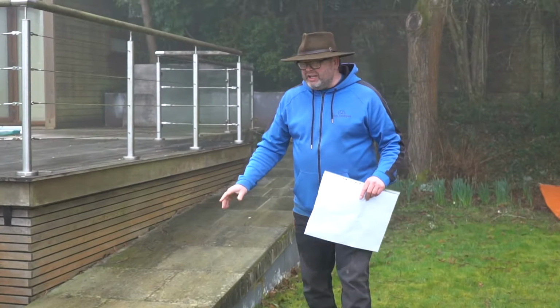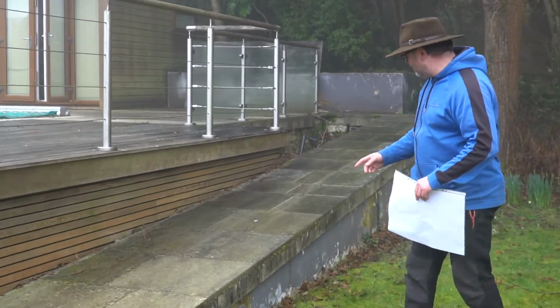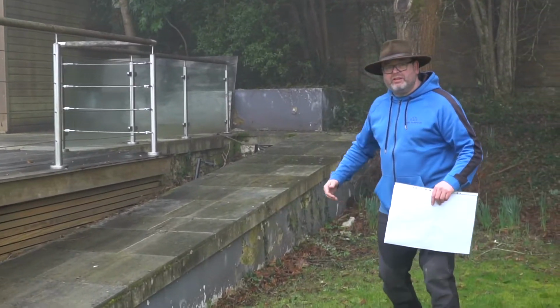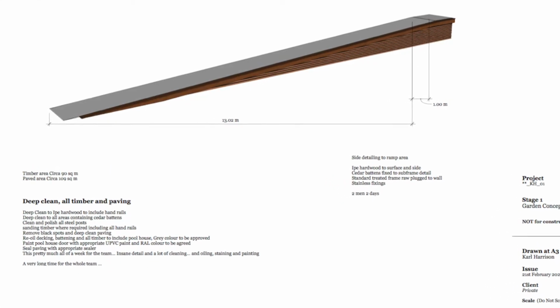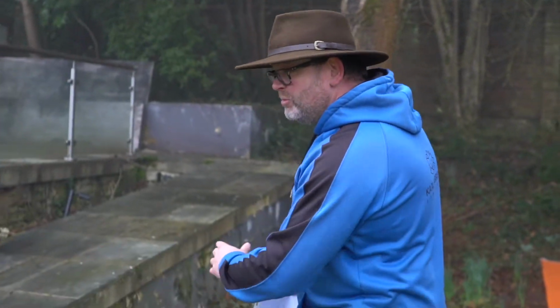Not quite sure what's underneath, but it's moving a bit. The paving's cracking, there's some splits in the wall, there's water coming through. It's a bit of a horror story. So again, we've got to take off all the plaster, we've got to tank it, seal it. So there are lots of different areas in this project, this ramp just being one of them.